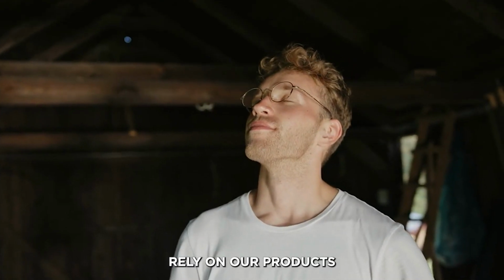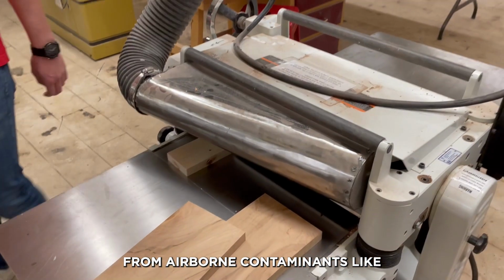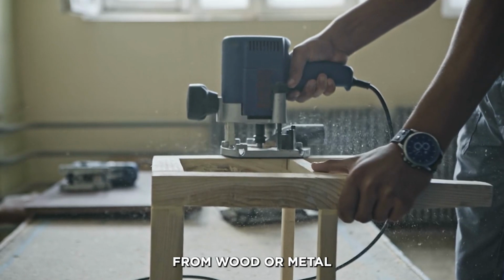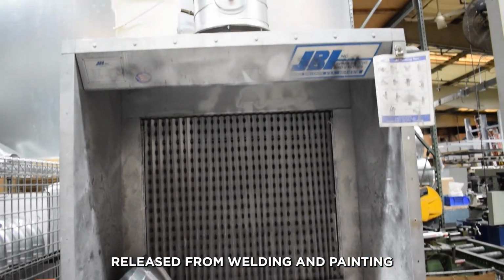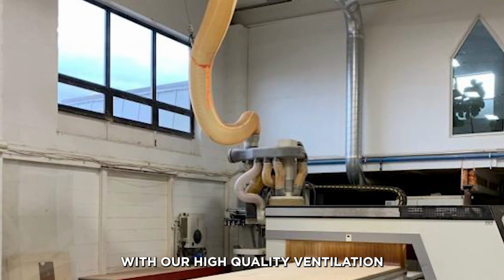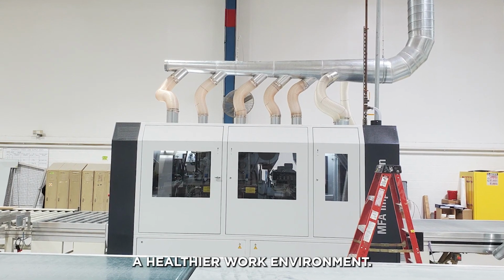Our customers rely on our products to help them breathe better, and we protect them from airborne contaminants like dust particles from wood or metal during cutting, sanding, or grinding operations, fumes and gases released from welding and painting. With our high-quality ventilation and filtration systems, we help them create a healthier work environment.